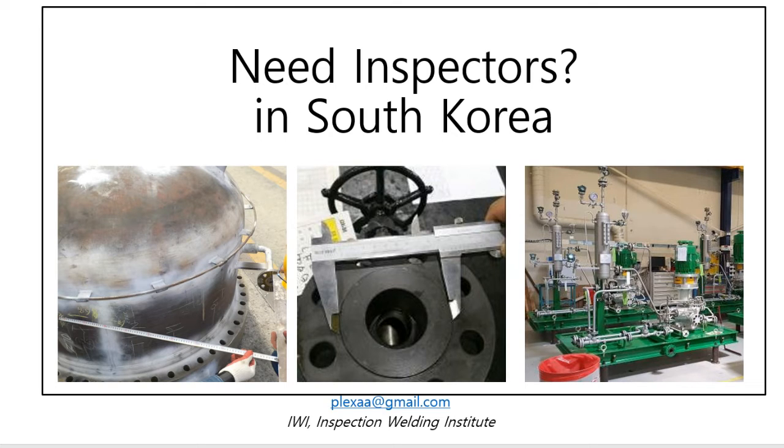IWI does material receiving inspection for you, and we can review material test certificates for you, and we can witness the fit up inspection and dimensional inspection for you. We also review factory acceptance tests for pumps, compressors and other rotating equipment, and we can witness hydrostatic tests for pressure vessels and heat exchangers. We can also do painting and packing inspection for all kinds of materials.